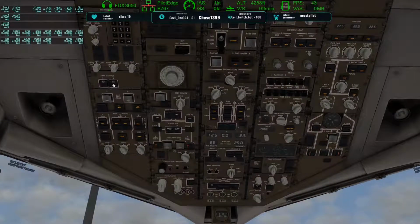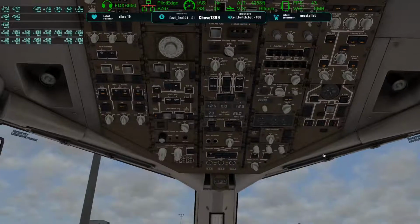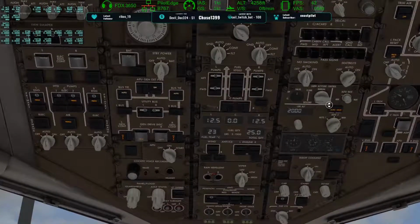Turn those on. Descend at pilot's discretion, maintain 17,000, Milford altimeter 3022. Our landing elevation is 28.